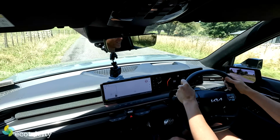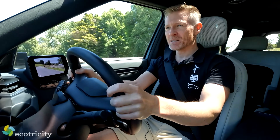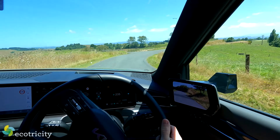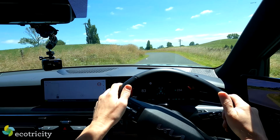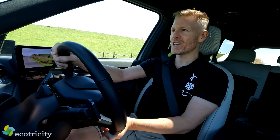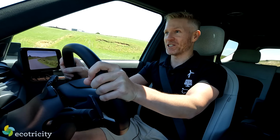But to describe the sensation of going around the corners, what? I want to say that it's nimble, but it's not. It's 2.6 tons. But at the same time, it doesn't let go. This is weird, man. This is just so weird. You have to experience it. Honestly, you could keep up with sports cars in this thing. It would look ridiculous, but you could do it.